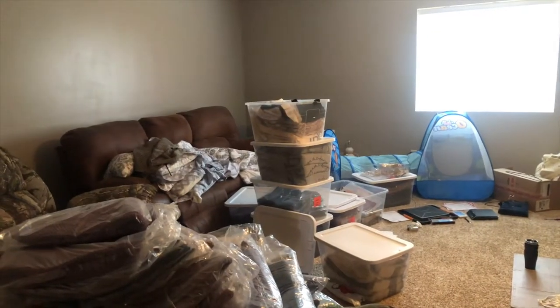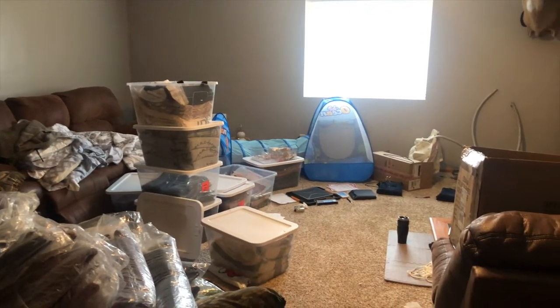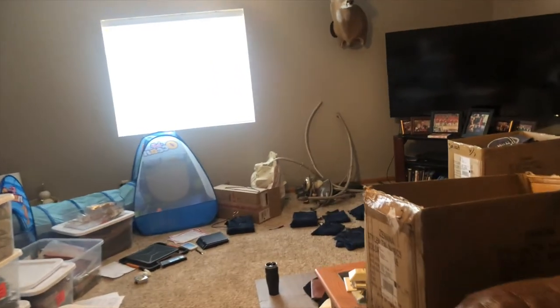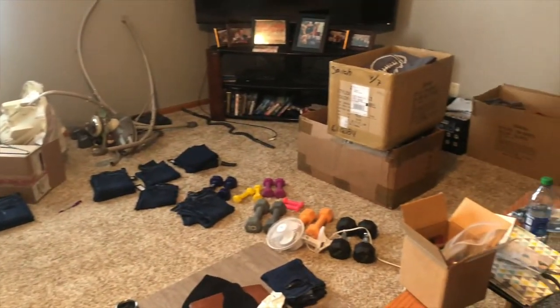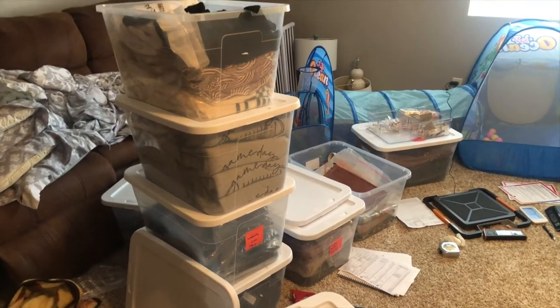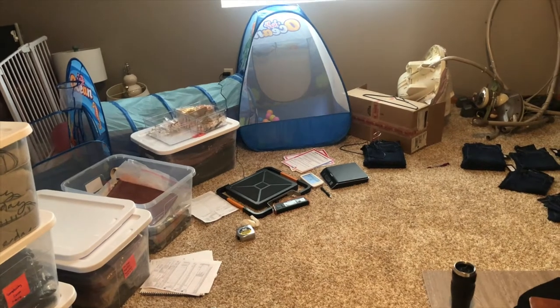And this is the current state of our basement. This is all my inventory, my scales, my printers, my flat lay stuff. It's a mess. So my goal during nap time is to get this stuff counted and then cleaned up and ready to put back into the bedroom. So I'm hoping that the boys sleep for a while so I can.